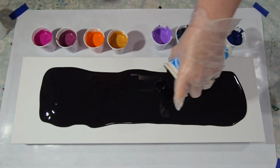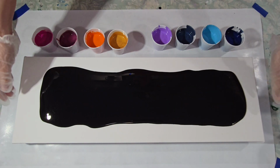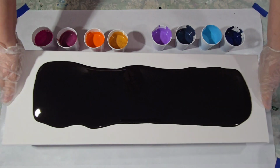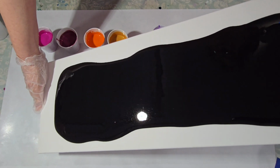So that's my reasoning there. I'm going to tilt this around a little bit, but I'm not going to worry about going over the edges because after I apply the ribbons, I'll be tilting further.